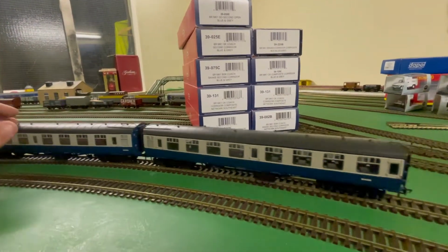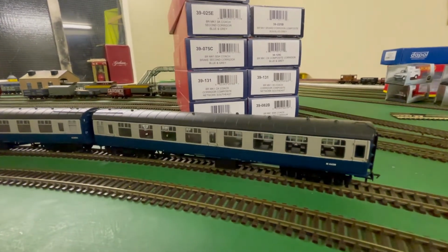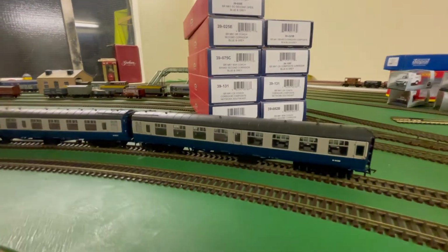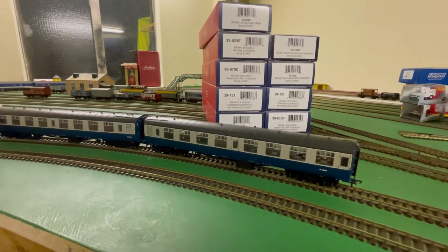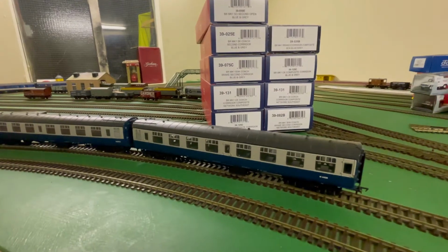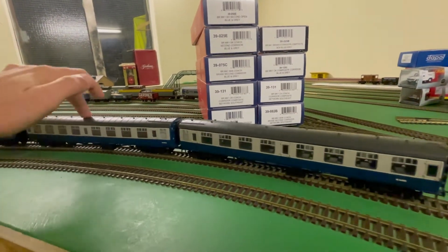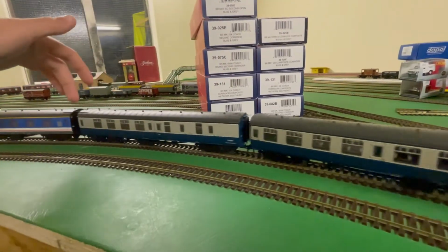So these coaches are Midland based, as you can see by the M and the number. So I might change them. I'm not normally that picky, but I might, just because it'd be nice to know they're Western Region. But we'll see what happens. But yeah, they are blue and grey Mark 1s, as you can see.